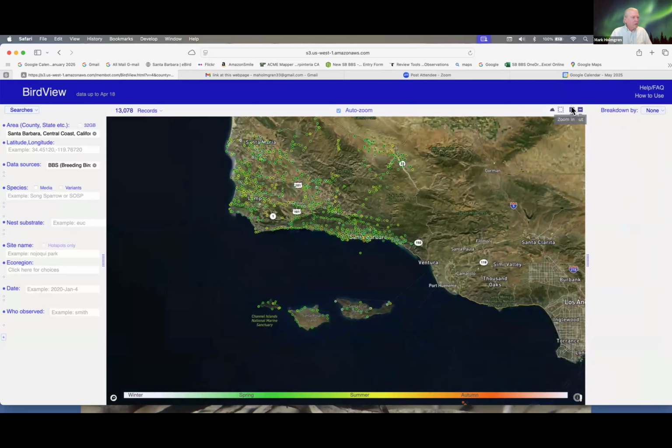We can use this tool here called the Area Search Tool. And notice whenever I drag my cursor over any element in Bird View, it tells you what that element does. Which is very cool. So it's sort of self-instructive. If you want more information on how to use Bird View, you can go here for a fuller set of instructions. And Steve has an even more complete lesson setup where you can read in more detail what's going on.